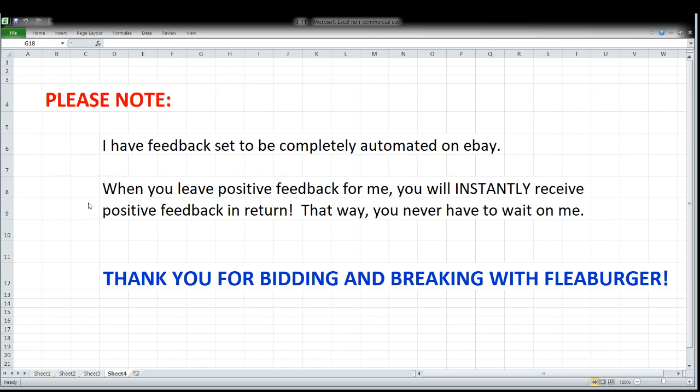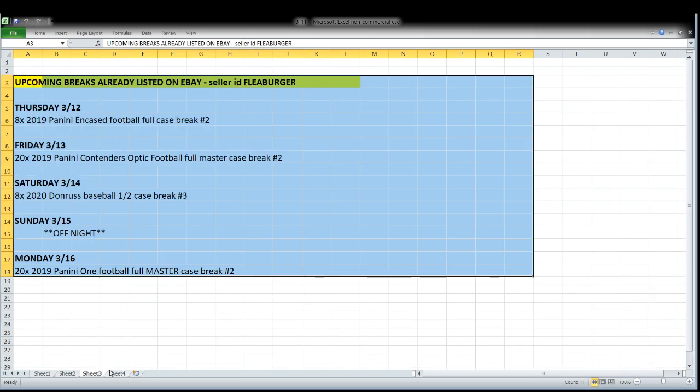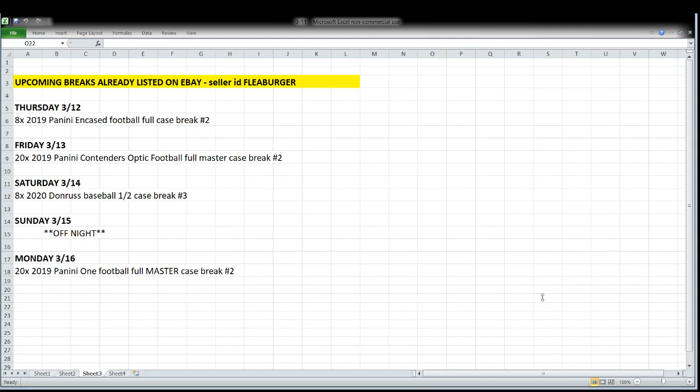And we're going to take a look now at what is coming up in the days ahead. If I can get myself on the right page, that's what we're going to do. There we go. Yeah, so it looks kind of light, but actually there's a lot of stuff going on there. But we're only breaking one case or partial case or whatever it might be, one item per night for the next few nights so I can get caught up on shipping.